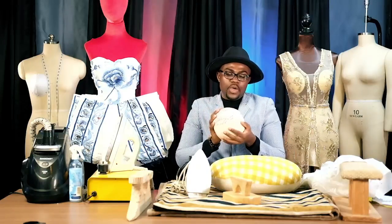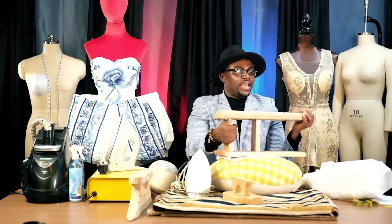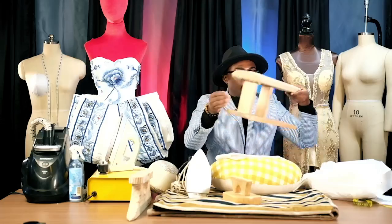This is our contour ham. When we are pressing curved areas of bustiers, bralettes, cappings, we are going to use this to press. We have our pressing mitt. You can just create this by getting a blended cotton fabric or a pure cotton fabric. All you do is cut a piece. We have some delicate fabrics that do not require you touching them directly with your iron. You need to cover them up. And having a pressing mitt is a sure way to go. We have our sleeve board. When pressing sleeves, it comes in very, very what? Handy. We just have to fix it and voila, we will be pressing.